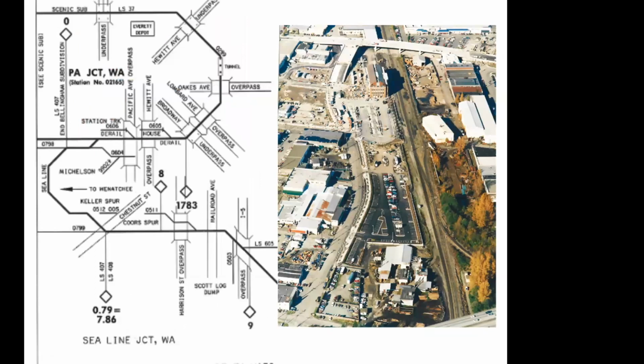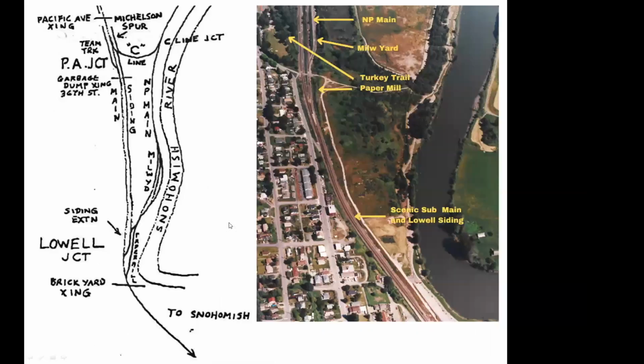This gives you an overall of what we call PA Junction. This is the C line coming up to PA. And this was Lowell siding beside the main line. And then there was a switchback track here, and there was a track back in the days to go into this Everett Steel. Now this is all gone. It's all changed around today for this configuration with major changes.